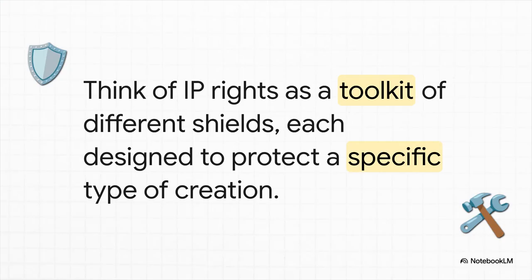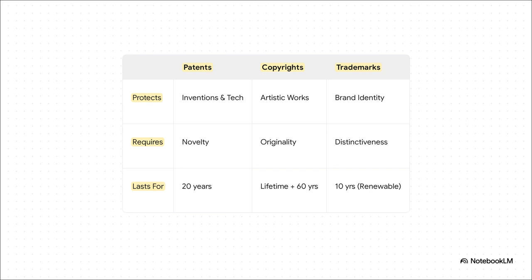I love this analogy. Think about a toolkit, a real one. You wouldn't use a sledgehammer to fix a watch, right? It's the same idea here. The shield you use to protect, say, a song is totally different from the one you'd use to protect a new kind of battery. You've got to match the tool to the creation. So let's start with the big three.